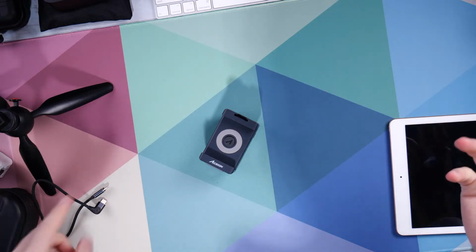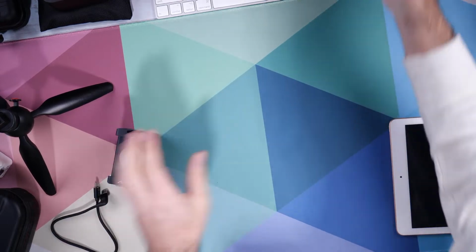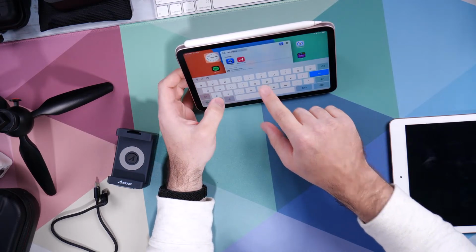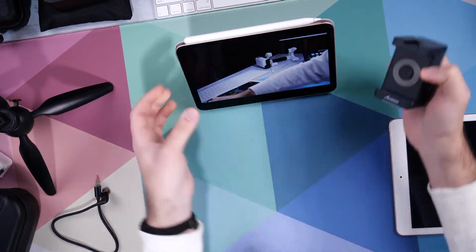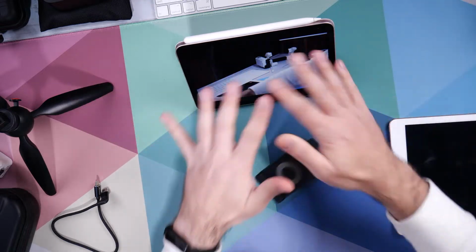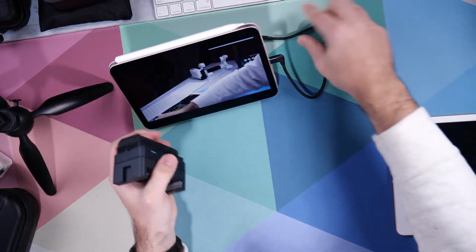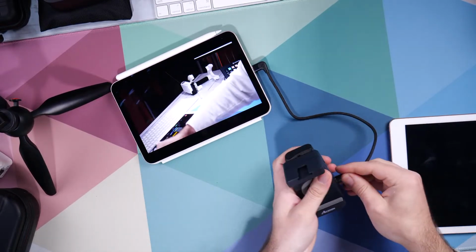Because I don't have another USB-C Lightning cable. So I will grab my iPad and connect it. I obviously can't clamp it, but they do have an iPad cage that this stuff can go into. I just don't have all the right parts. But we're gonna go plug this in, USB-C. You can see a freeze frame from the last time I used it.